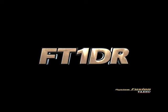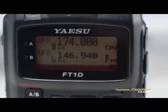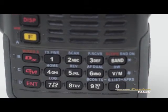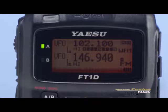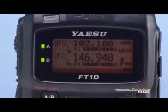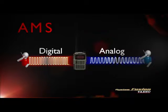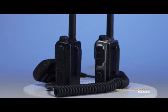Yaesu's innovative FT1DR dual-band digital handheld amateur radio has all the functionality you need in an easy-to-use, easy-to-carry package. 2 independent receivers provide wideband receive coverage and dual monitoring capabilities, including AM and FM broadcast stations. Automatic mode selection, AMS, makes switching between 3 digital modes and traditional analog FM effortless.